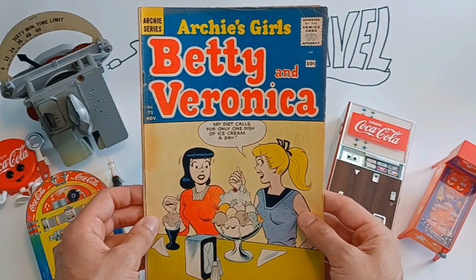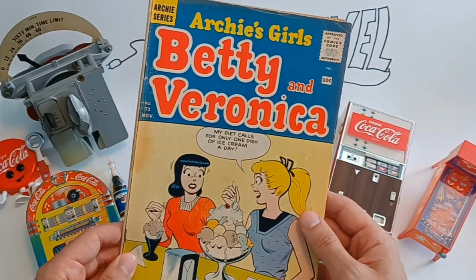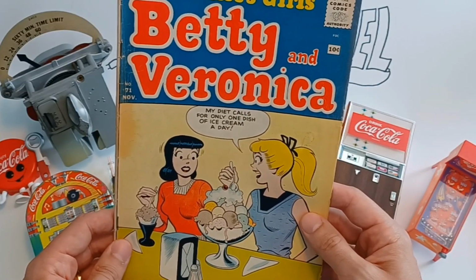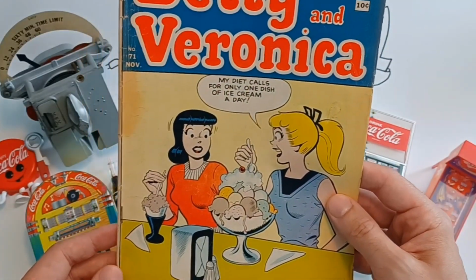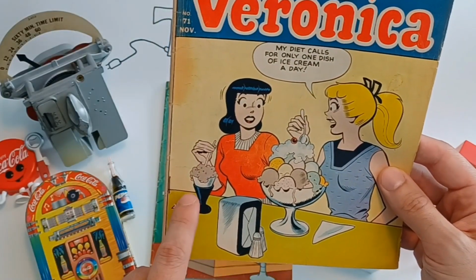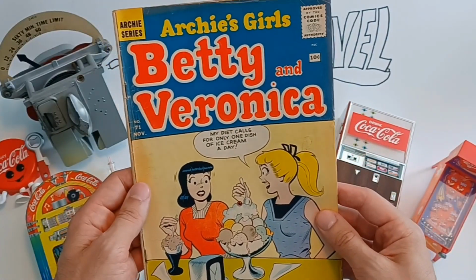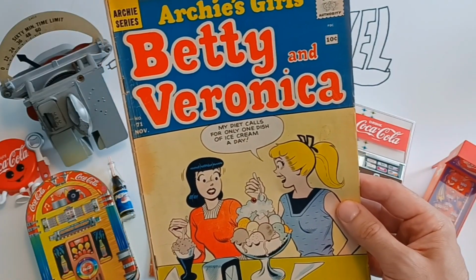And as I'm showing this cover, I really love it. It's just phenomenal and fantastic. I'm happy to show you here at Time Travel Comics, where Betty is enjoying a huge bowl of ice cream, and she says, "My diet calls for only one dish of ice cream a day," and that is truly awesome. Veronica here is startled, and she too has a milkshake, looks like a chocolate one from the color there. But just love this cover from November of 1961, issue number 71.